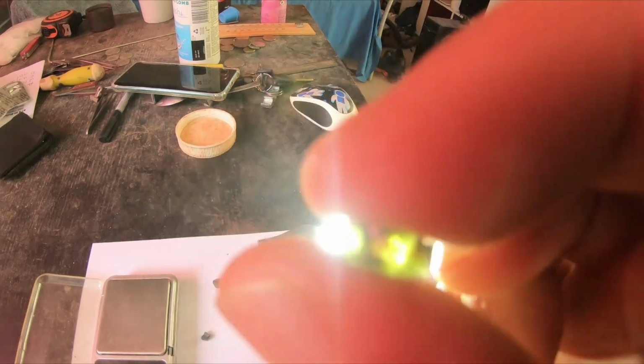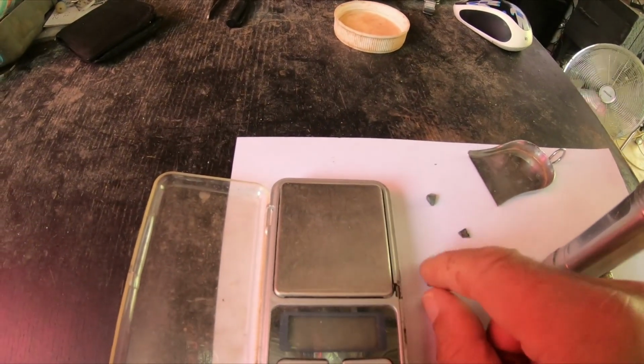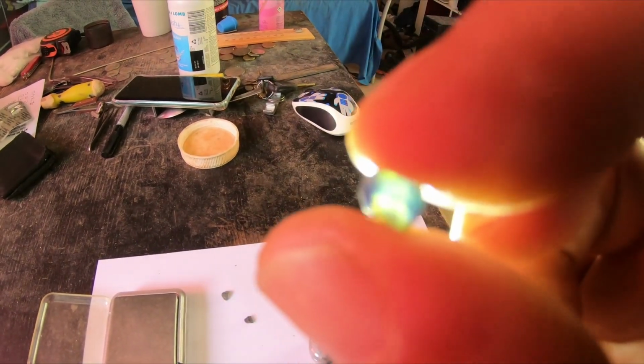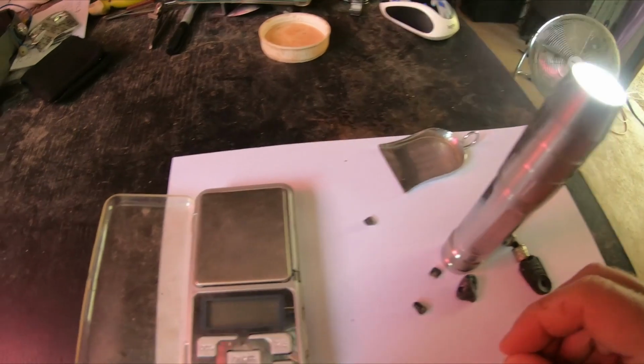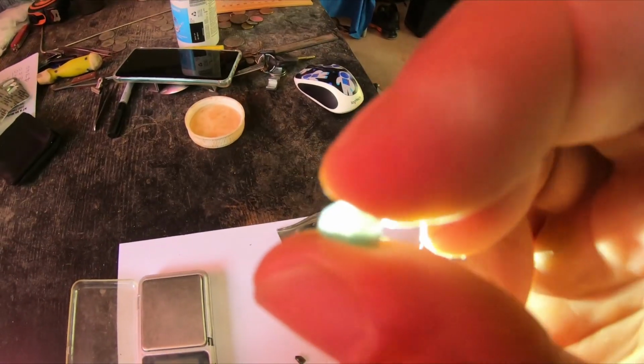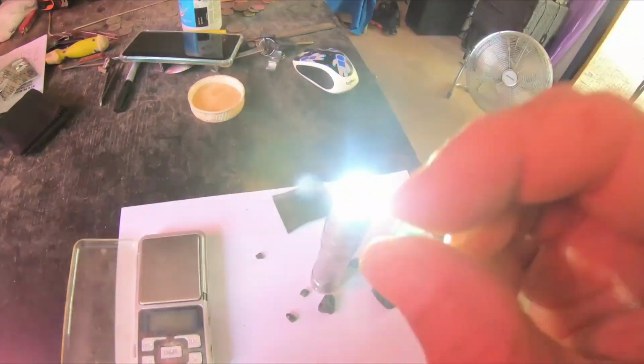Okay, that's that little one. And of course the little blue. And another little blue. Oops, that is so light. Okay, the light just goes straight through it.